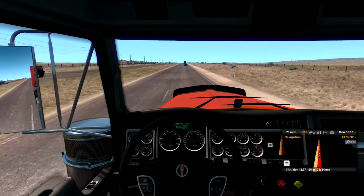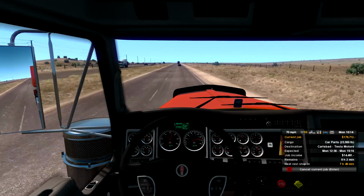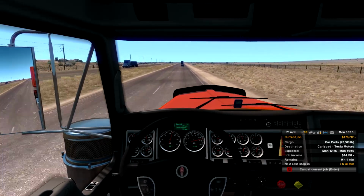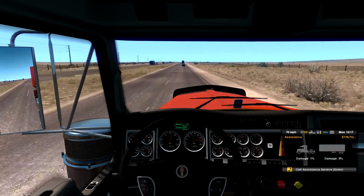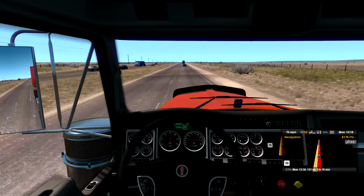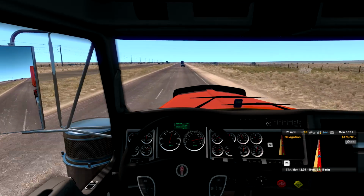I don't think this is an express delivery. Let me actually see here. It's expected Monday between noon and 7, so it needs to be there in 7 hours. Yes, indeedy, we cannot sleep. We have miles to go before we sleep, in the words of Robert Frost. So yeah, 2 hours and we'll be getting there on time.